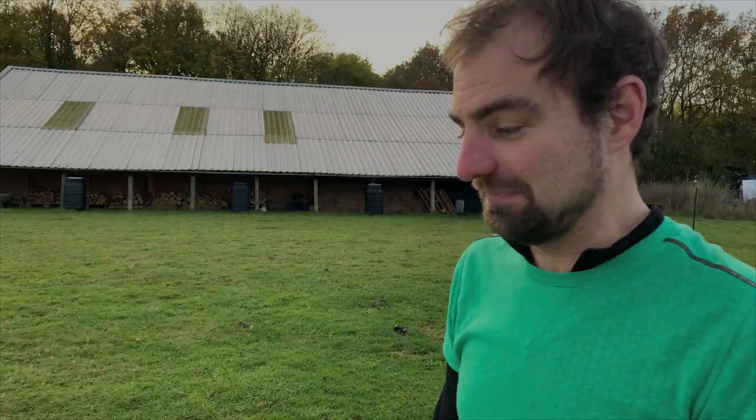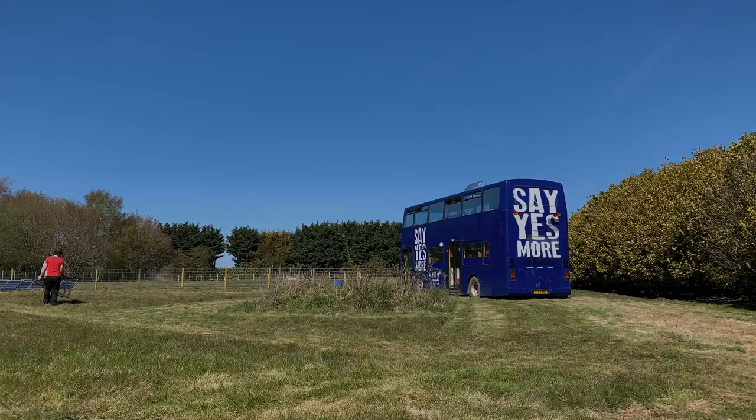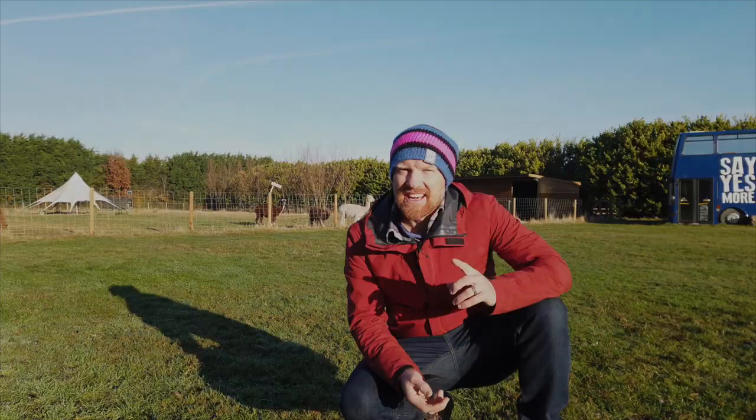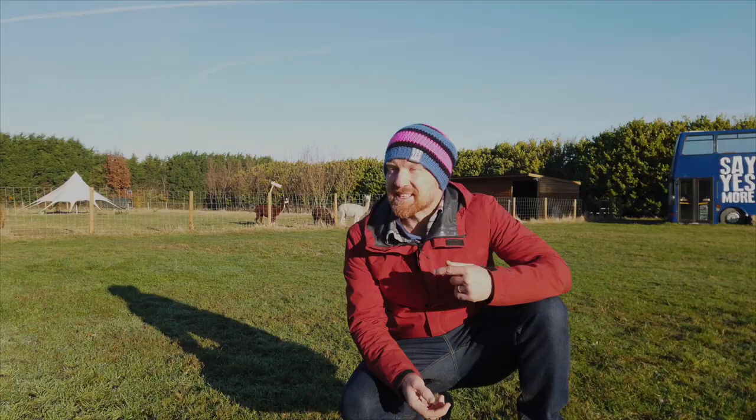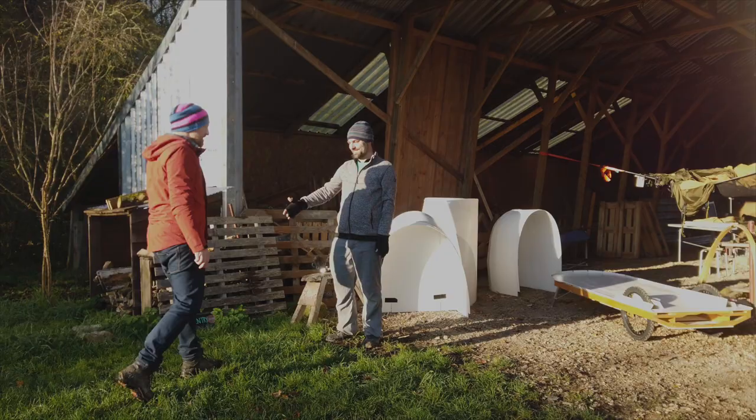So I called my friend Scott. Scott's an engineer, he's been a member of the Yes Tribe for years, he loves getting his hands dirty, and he's got this amazing mind. So I pitched the idea to Scott, and thankfully he said yes. Today, Scott has come to Big Sky Hideaway, and he's got the first prototype.